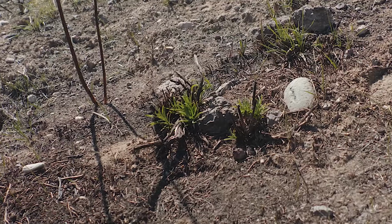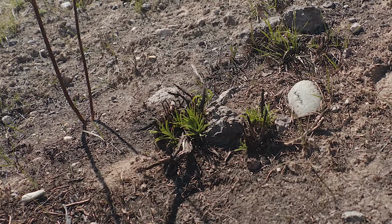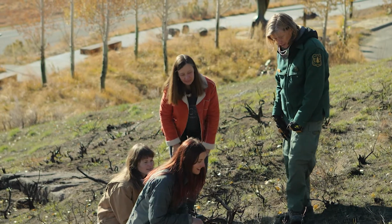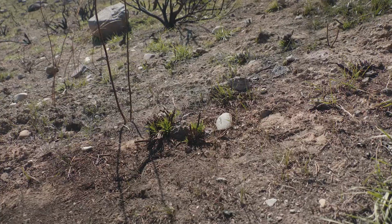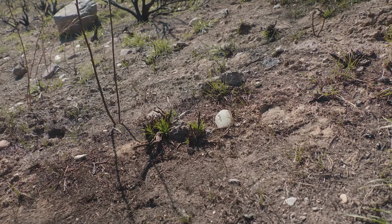Wow. So this is great for the mule deer. They really like the rabbit brush, and this is going to come in, and it already is coming in. Look how delicious that looks. Oh, it's beautiful. Nice and tender. It's got a way of working it out, nature does.